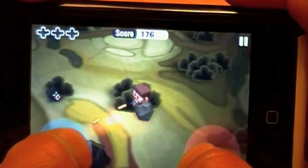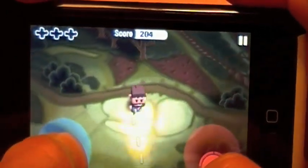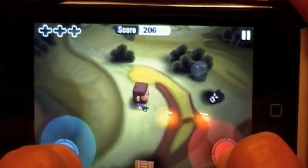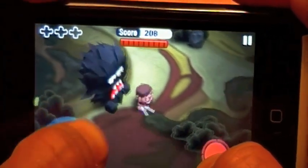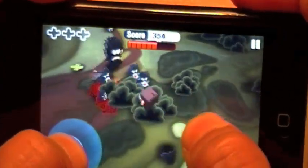You guys already saw one just hit me right there, and when they hit you, your guy actually becomes wounded and little wounds show on his face. He starts bleeding a little bit. He gets bandages on his face. It's actually really cool. And when you see little boxes like that, you can pick them up and you'll get different weapons. Like you guys see, I got a shotgun right there, so that really helps.